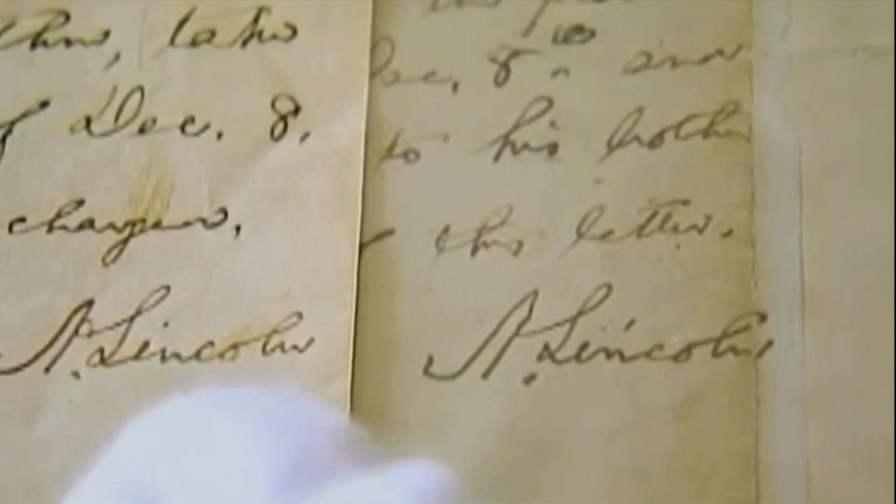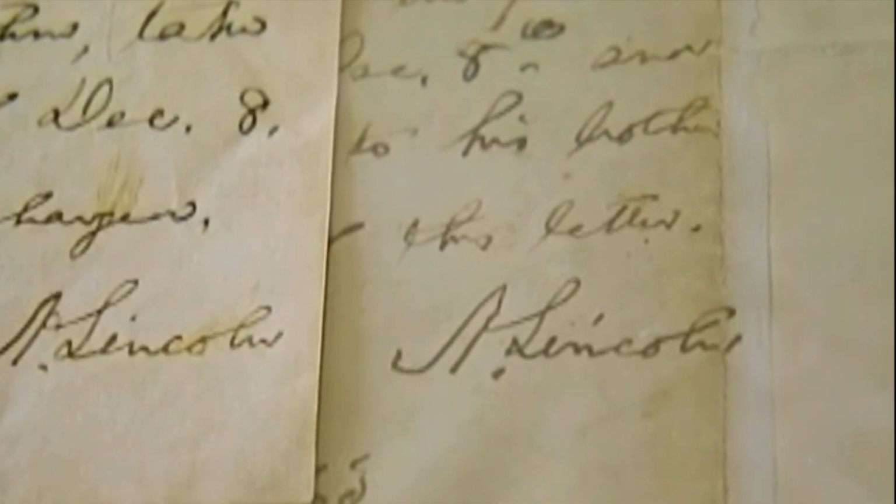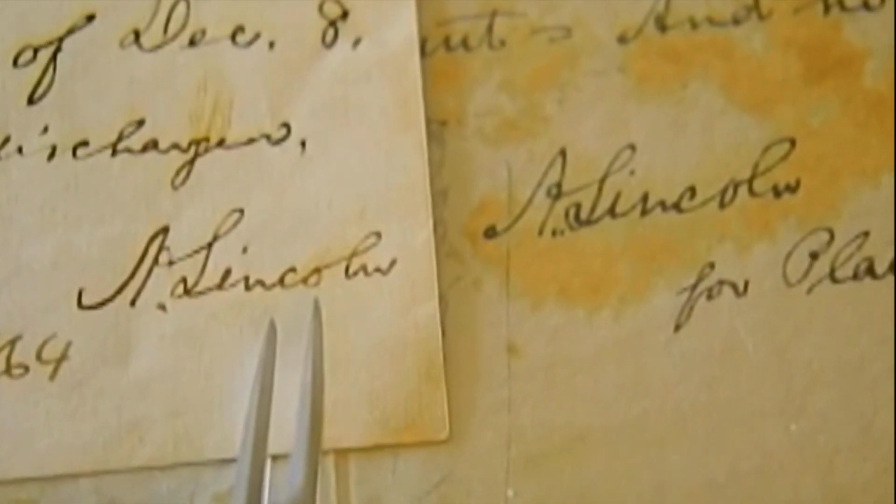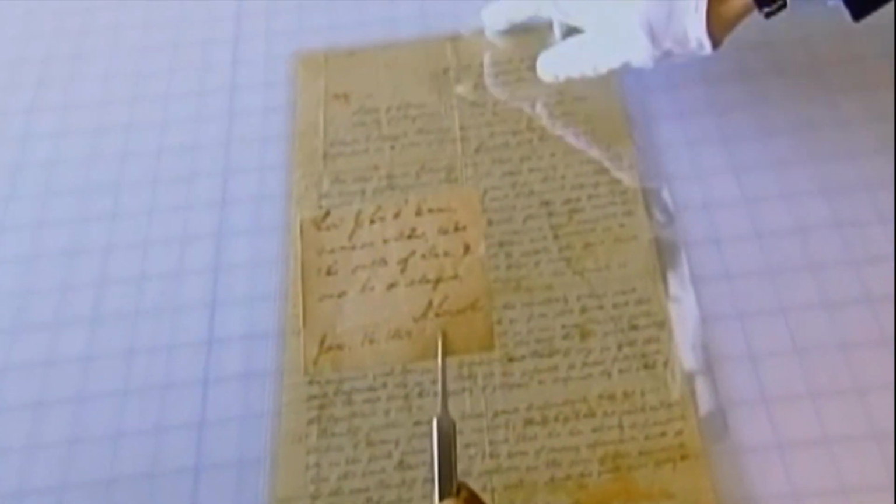$2,000, $3,000 for just a piece of paper that only has his signature on it. On up to a big full letter, maybe 100 words, depending on the subject, that could be worth 20, 40, 60,000. The problem with this big forgery is more in his wording. He didn't understand the way Lincoln thought and wrote. So where does that put me with ours?